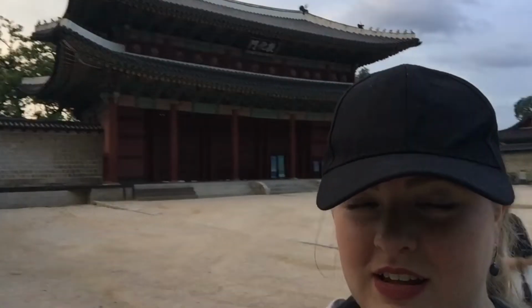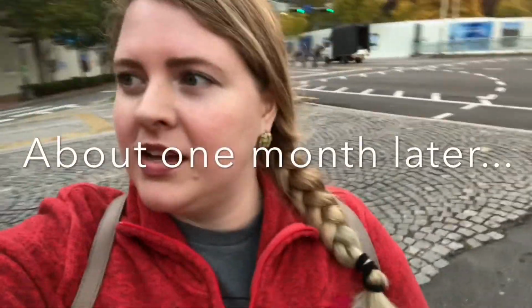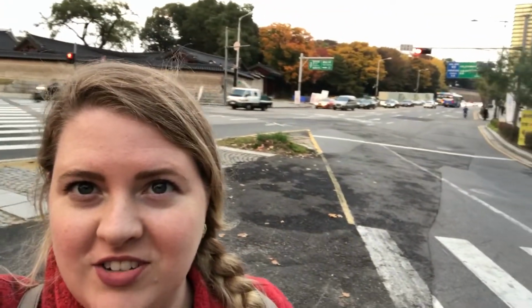That's right behind me in that building. This is Donghwamun Gate, and then this palace is just over there. I look a bit of a mess. We painted today at school and I'm covered in paint. But look how gorgeous these trees are. They just changed.